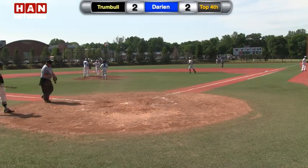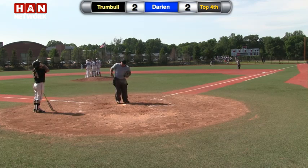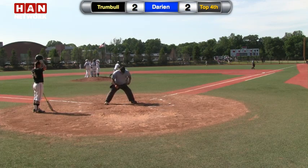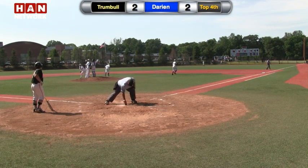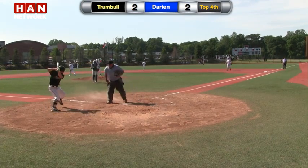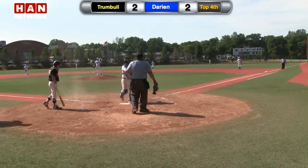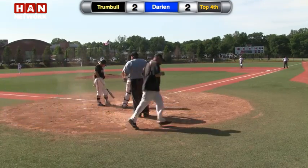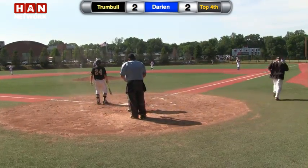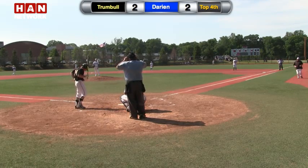On we go to the fourth inning, 2-2 the score now. A programming note, or should I say a bookkeeping note, and I certainly don't want to give my friend the scoreboard operator any grief, but the error should actually be swapped out there on that right field scoreboard. It should be 2-3-1 to 2-3-0. But all that aside, we go to the fourth, and Alex Rousso will lead things off.